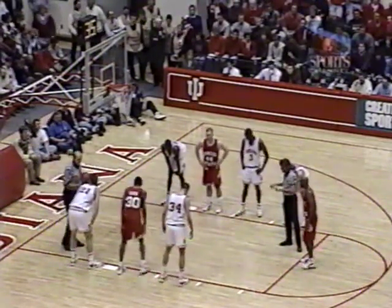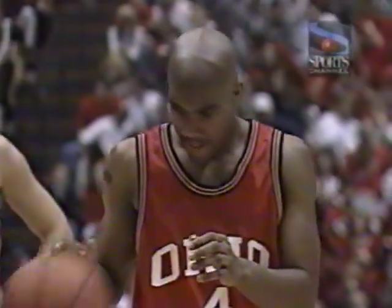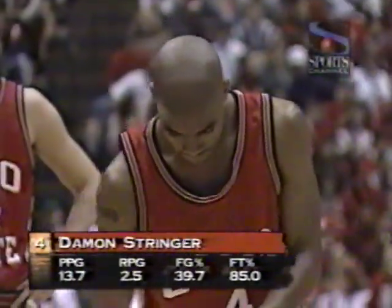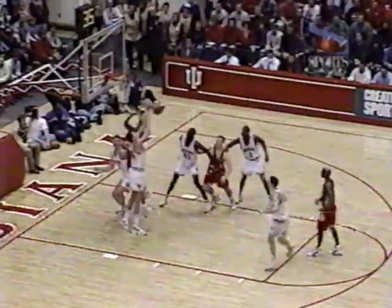At the free throw line, number 4, David Stringer. I think still Coach Knight has to be pleased. His team's put 45 points on the board. There's still 2:30 left in the first half. Just much more aggressive. It's nice to see some of the guys that need to step up have stepped up so far.